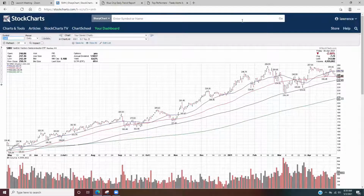Holding your red moving average there. Let's look at the 50-day. Yeah, the 50-day. To say if we took out 236, would your view on semis change? It would a little bit if it took out 236 looking at the chart, but I think what you'll see here is I think that they'll break out to the upside.